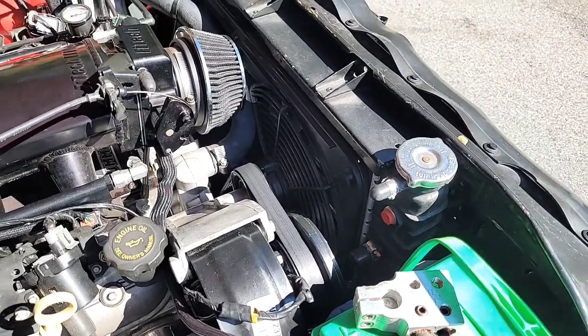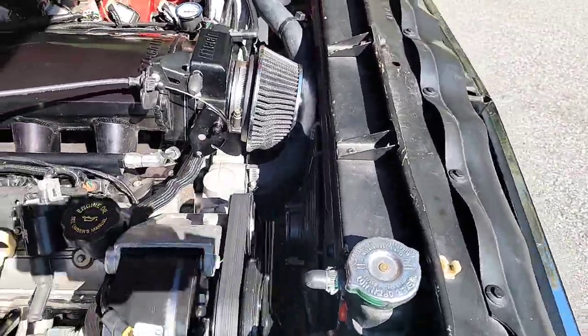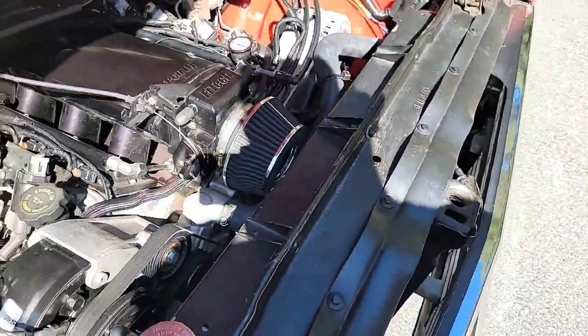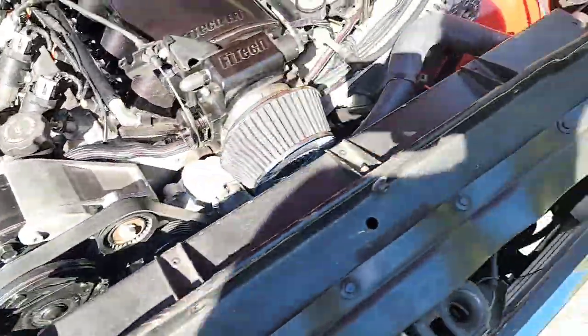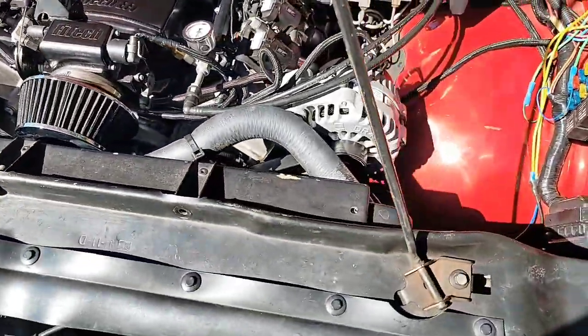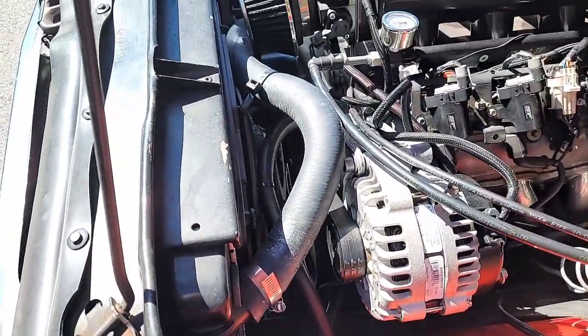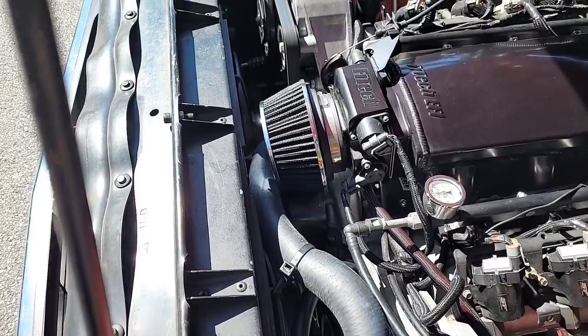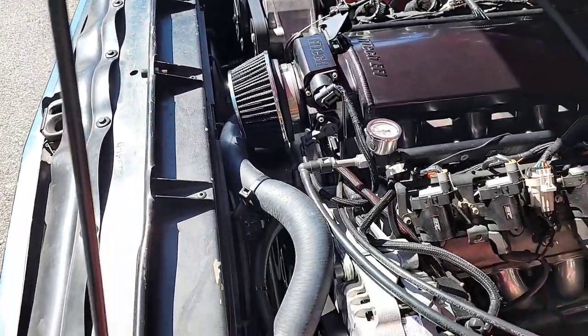As you can see, it's got a new radiator, dual electric fans. Take a peek at that cool serpentine belt system. I think that came out of a C5 Corvette. And Danny was explaining that he needed to use that to tuck the accessories and everything closer to the engine, just to get the engine to fit in there. And boy, it fits in there snug, like I said. Looks really, really nice.